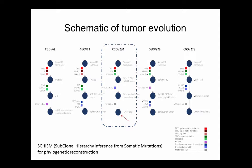we had normal fallopian tube, we had the right STIC, we had the right ovarian tumor, and then there was a STIC on the other side. So histologically, right, the pathologist, us, looked at the other side, the contralateral side, and we saw what looked like a STIC, right? And so, there was bilateral STIC. But when you actually did the genomics, it turns out that this was a metastasis from the other side.